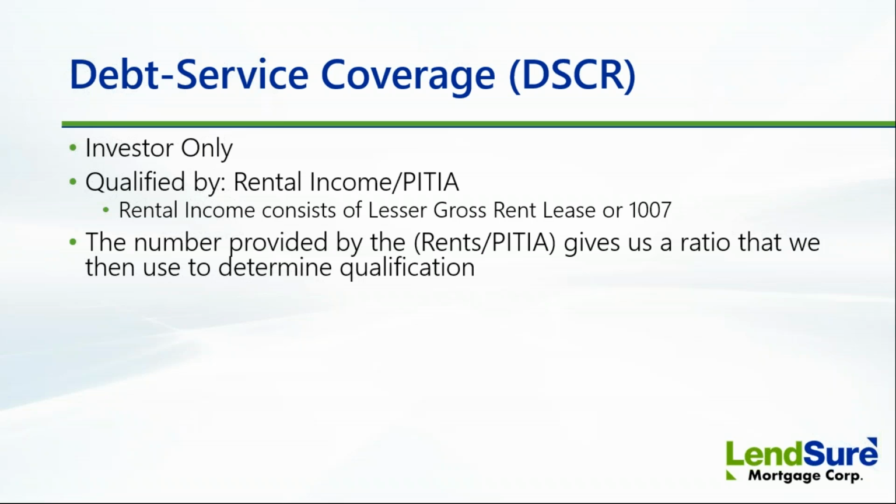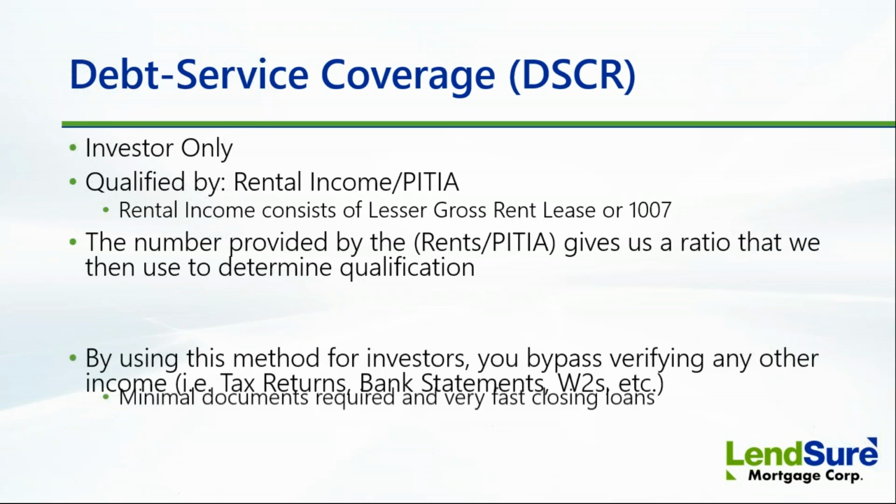But I have some good news for you. I'm actually able to announce this right now that on August 1st, our ratio is going to be lowered to 110. That's actually probably the best in the industry that I know of today. We're really excited to do that.